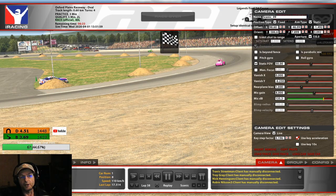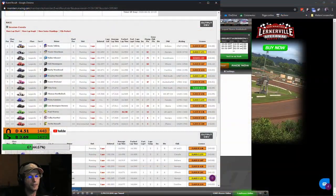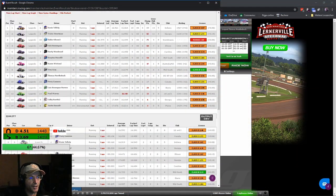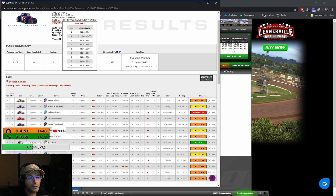All right, that's about it. Let's look at the numbers. So the numbers are in. The strength of field was 1473. We had 9 splits. Of course, this is a rookie series.